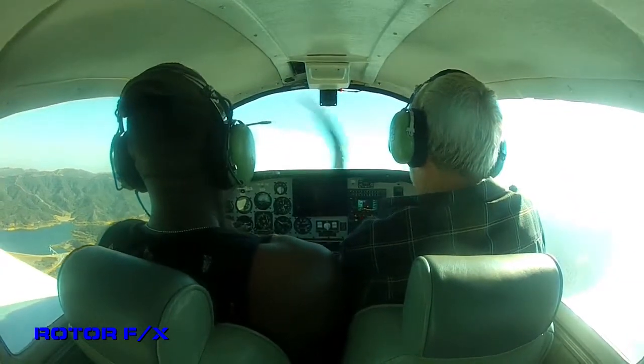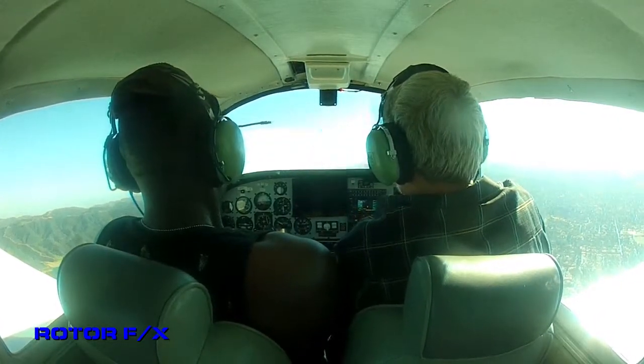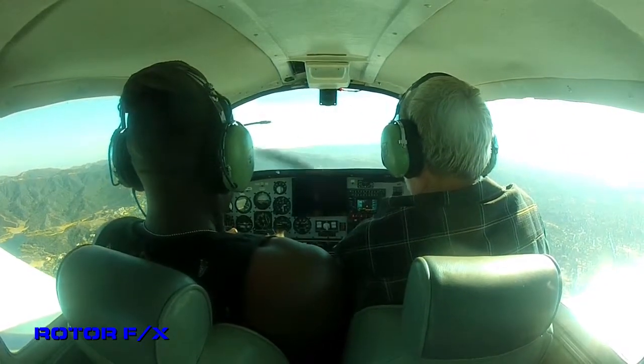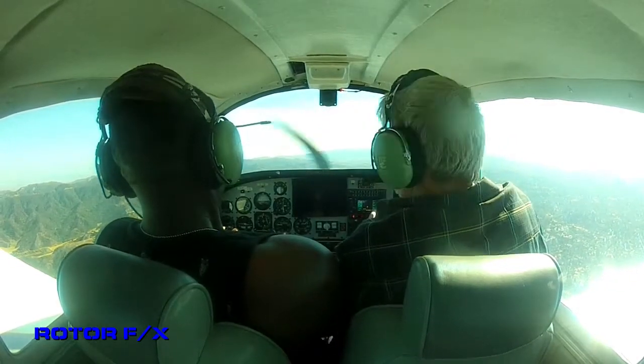See it? If you go like this, we're going to turn that way. We're going right for that low spot. Okay, we're high enough now, so I want you to push forward. Don't worry. Put the nose down about like this. And now it's going to speed up, and as it speeds up, it's going to want to climb. So just hold it right there.